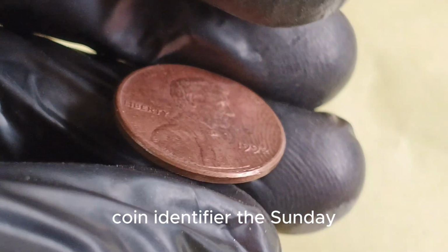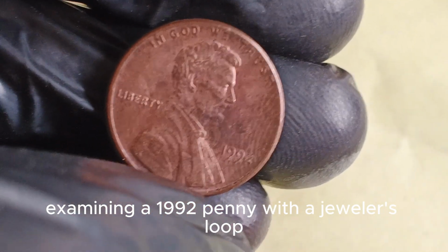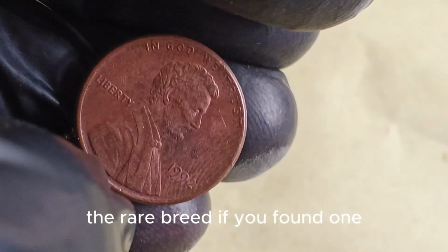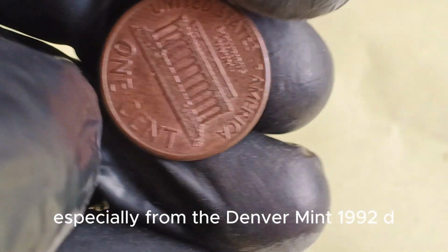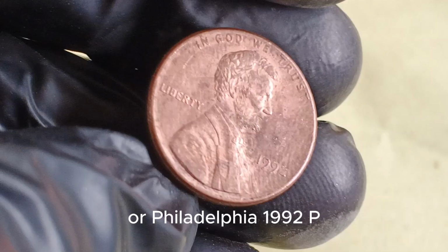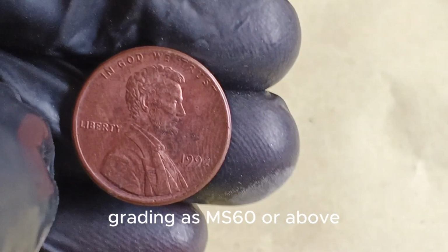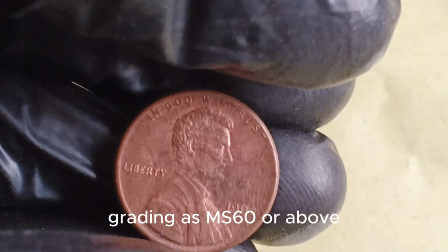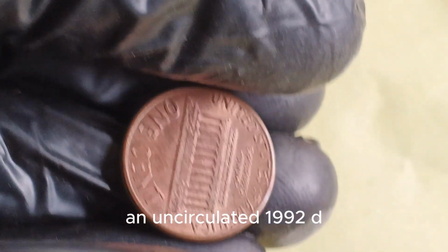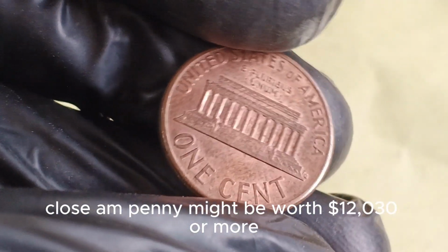Picture yourself as a collector examining a 1992 penny with a jeweler's loupe, hunting for that close AM, the rare breed. If you've found one, especially from the Denver Mint, 1992D, or Philadelphia, 1992P, and it's in high mint state condition, grading as MS60s or above, you could be looking at thousands of dollars. An uncirculated 1992D close AM penny might be worth $12,030 or more.